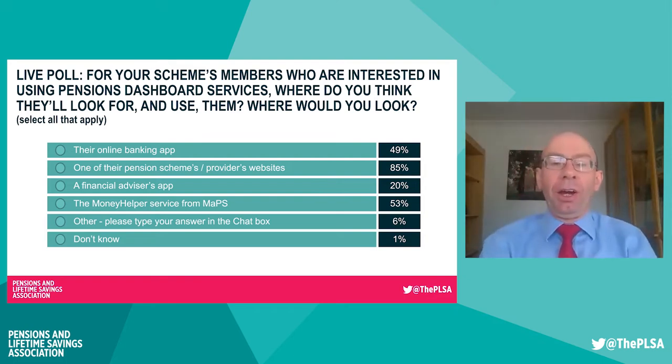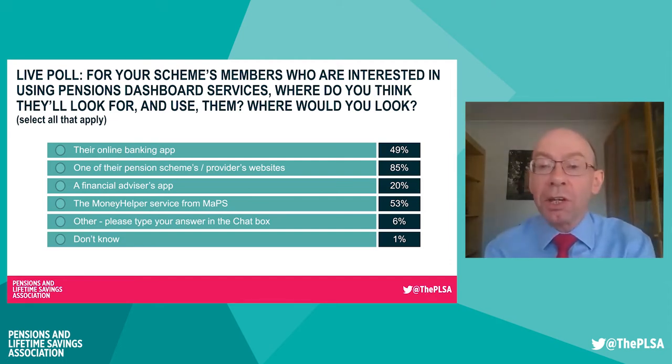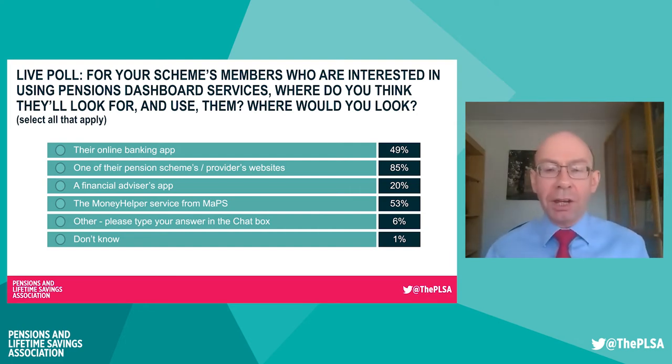So 85% of you say you expect people to look at one of their pension scheme or provider's websites. So that's clearly the one where you think people are going to be looking at most. But also about half of you think that people might look at Money Helper or online banking apps, rather less for financial advisors, just 20% for those. So that's quite an interesting set of results. So Richard, is that what you might have expected?